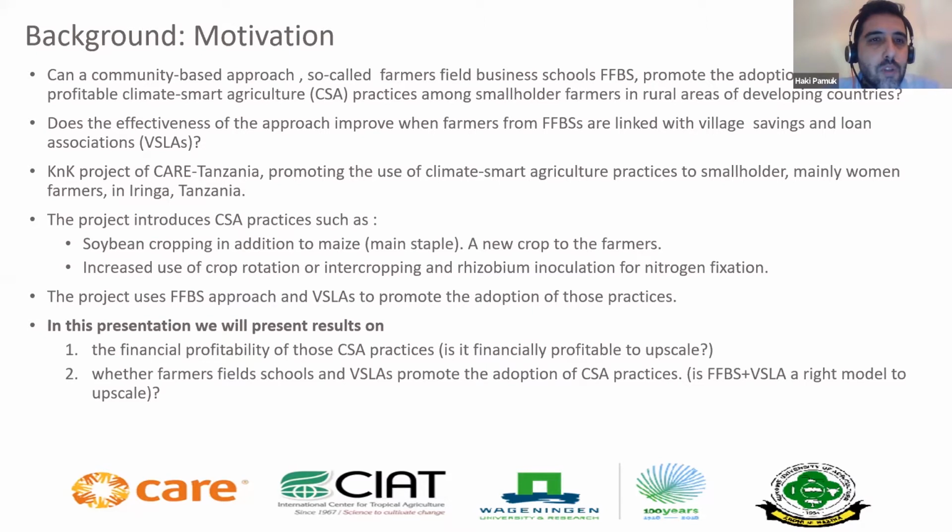So we started with a general motivation about how we can use a community-based approach to upscale the adoption of climate smart agriculture practices among smallholder farmers in rural areas. And we specifically use the farmer field business schools approach of CARE Tanzania. Related to that, we focused on whether the effectiveness of this approach improves when farmers who are part of this farmer field business school approach are also linked with savings and loan associations.